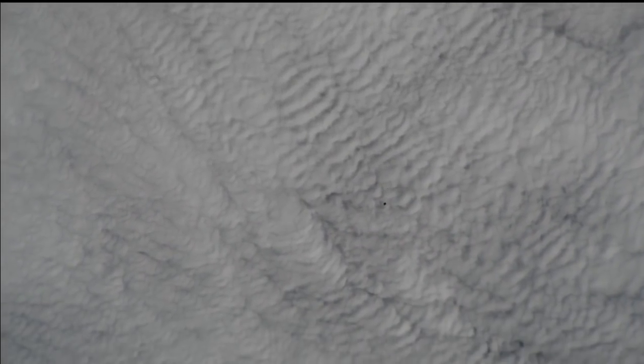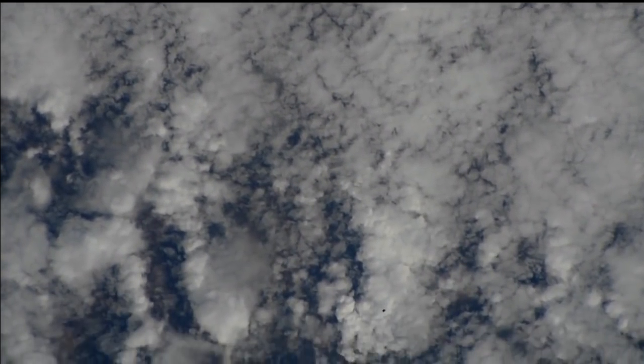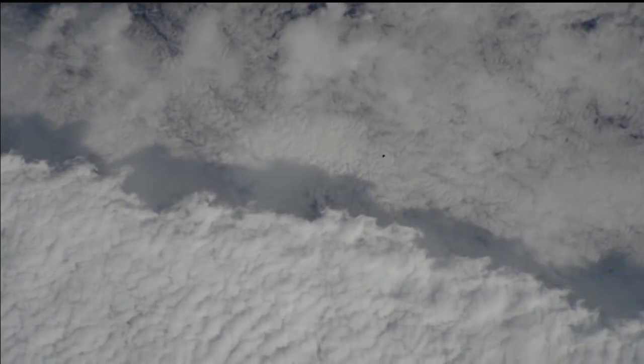over Argentina, moving from southwest to northeast in an orbit inclined 51.6 degrees to either side of the equator. This view now from an external camera on the International Space Station showing that black dot, that is the Progress 76 cargo craft, which will be growing in size in the field of view in the next few minutes as it approaches the neighborhood of the International Space Station.